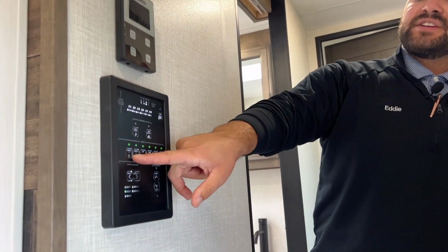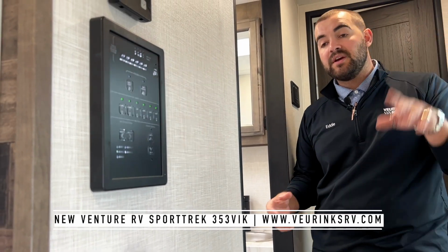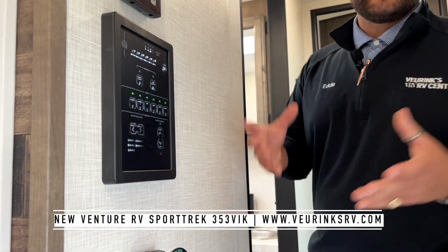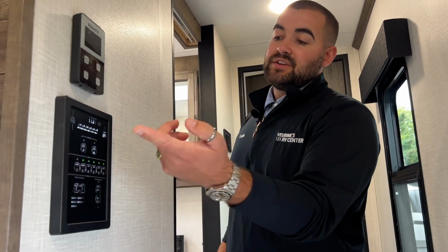You have this nice control panel. They didn't want to go with something that could fail very easily, like a screen. And so they put in actual buttons. I mean, a lot of people appreciate that. So if you want to turn on the awning light, just press it. It's all listed right here, makes it pretty easy.